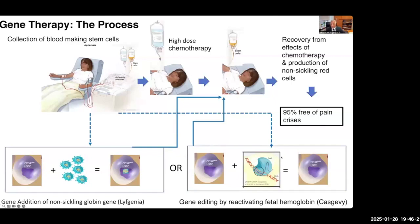The second approach is gene editing, using CRISPR-Cas9 to recognize promoters responsible for the globin gene switching. And this gene editing by reactivating fetal hemoglobin is now approved by the FDA and is called Casgevy.